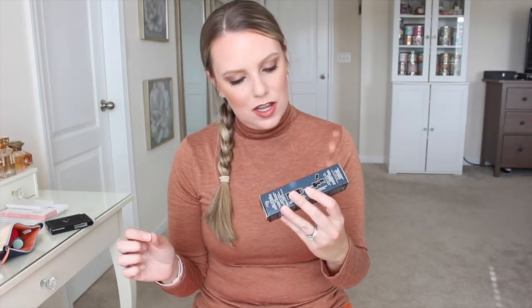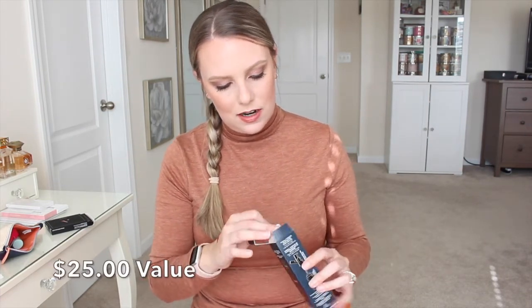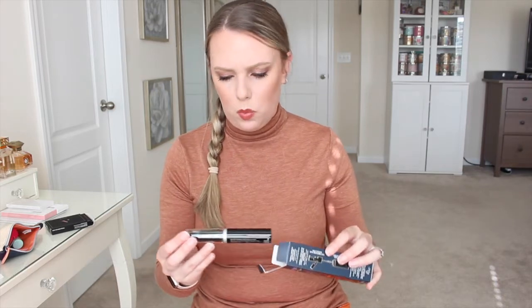Okay, 2 more things in my Glam Bag Plus. The first of the 2 is by the brand Tristique, I believe is how you say. I've had a couple of Tristique products before. They're good quality. This is their Good Vibes Mascara Curler and Lash Enhancing Mascara. So another mascara, although this one is definitely full size.